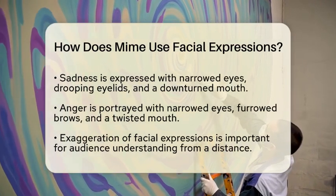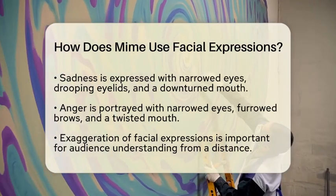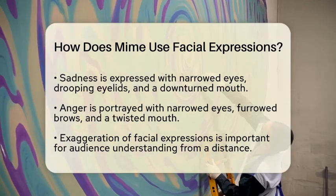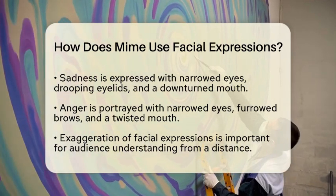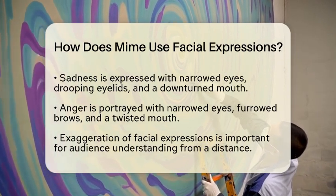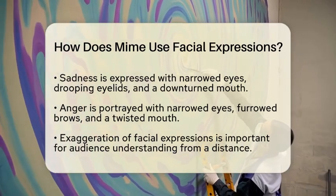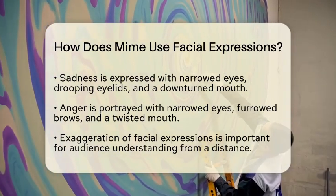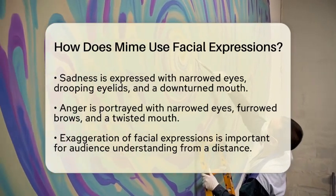To ensure that these emotions are easily understood, mime artists often exaggerate their facial expressions. This is crucial because the audience needs to grasp the emotions from a distance, especially since there are no spoken words involved. The exaggeration helps to clarify the story and emotional nuances.